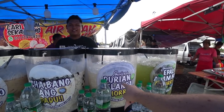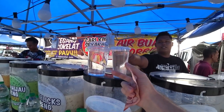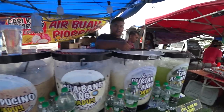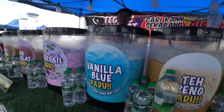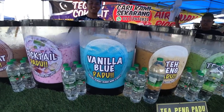Saya nak satu durian Belanda. Tiga. We got a 3 ringgit cup of this. Durian Belanda drink. Looks well good. Better be good. I had this one the other day, the vanilla blue. Oh, it's got ice cream in. Oh wow, this one's so good. We had this the other day, but we'll try the durian today.